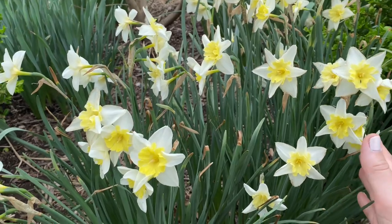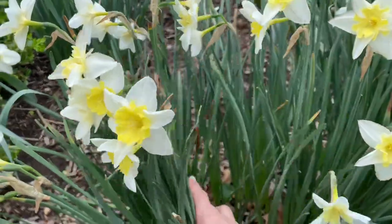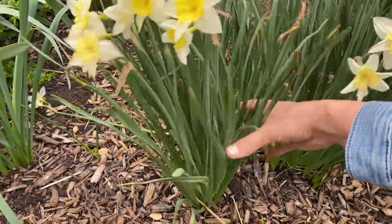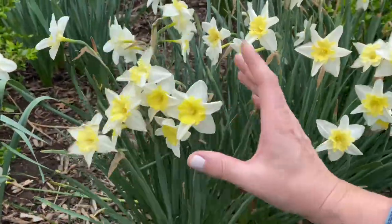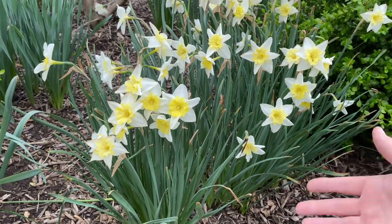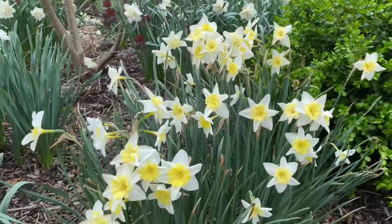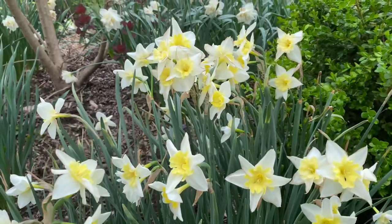And the beauty of daffodils is that they naturalize and then multiply. So this was one bulb before, and you could see just how big this clump has gotten. So after a couple of years, you will get two bulbs, three bulbs, five bulbs, and the clump just grows and it gets fuller and fuller and more beautiful.